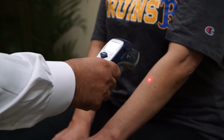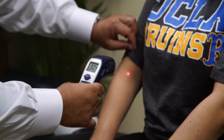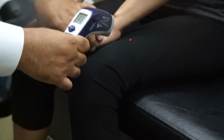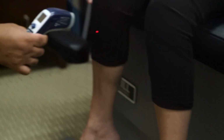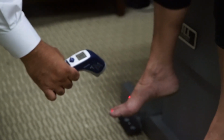Just going to check your temperature there. 89.6, 91, that's pretty good circulation. Pretty good. That's still pretty good. A bit less than your foot, but still pretty good.